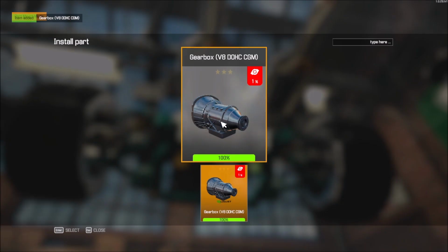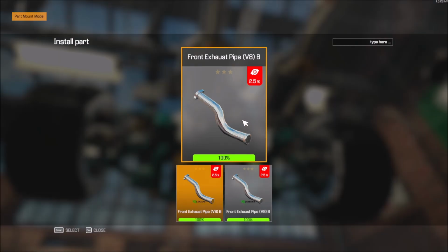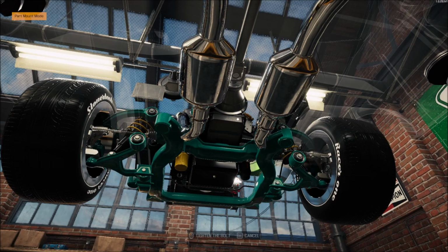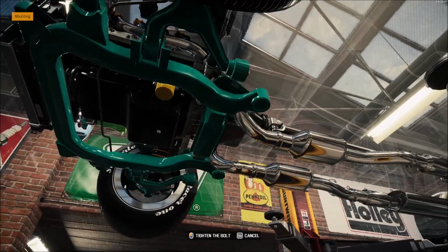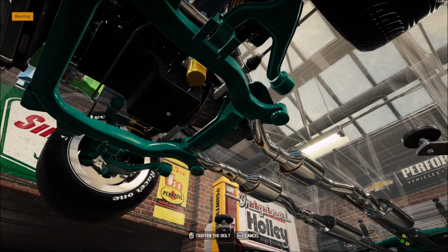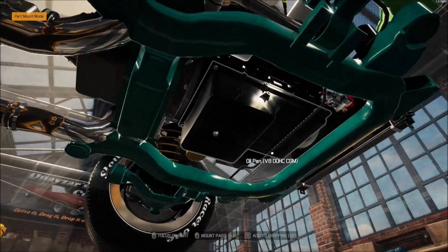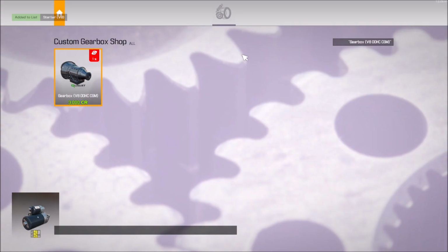Okay, gearbox. Got the starter in. This only has 3 bolts in it. Can you believe that? 3 bolts. That's in. That's in. Drive shaft. And like I said, I've got to fix the drive shaft on this because the drive shaft is screwed up back here. And I need a starter. Okay, 1 starter coming right up.